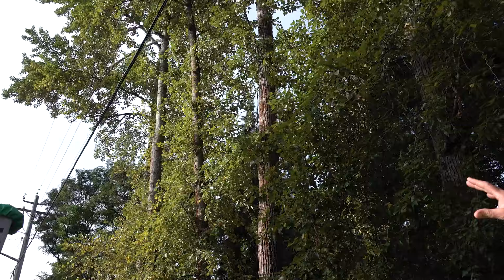We're on a Washington State ferry headed to Bainbridge Island. We're leaving Seattle. You got the Space Needle, you got downtown there. It's about 45 minutes. We're going to get over there.